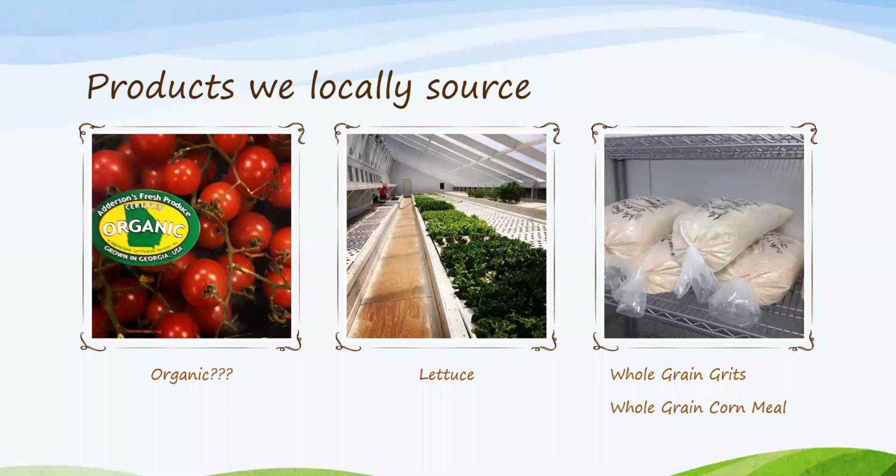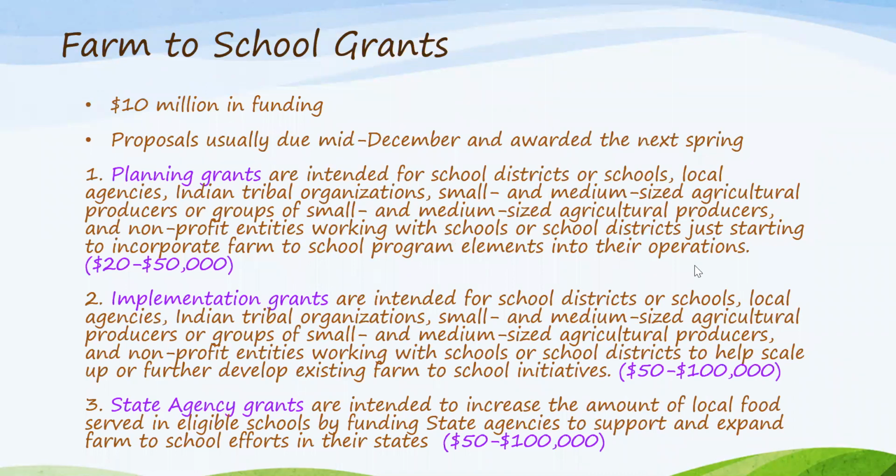And we don't do very much organic because it's expensive, but sometimes we get opportunity buys and we're able to do organic. We do aquaponic lettuce. We have an aquaponic house that grows lettuce for us, and we do whole grain grits and cornmeal that are locally sourced for our cornbread.